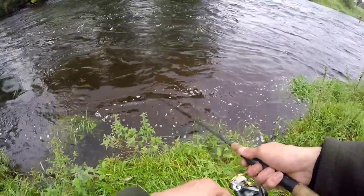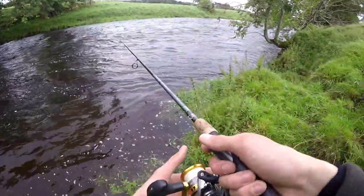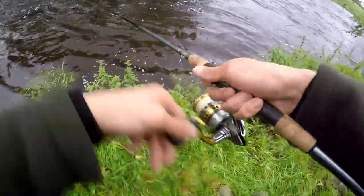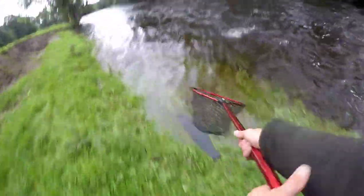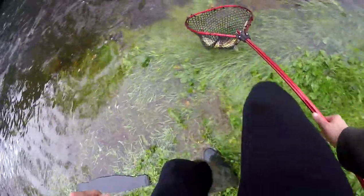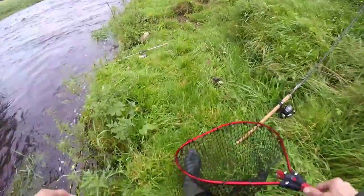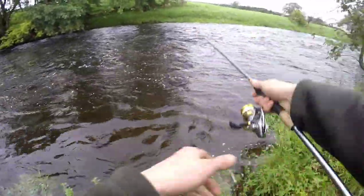I've had a few upstream bites actually today. Fish! Get this lure in quick. Nice fish. Pretty fish, that. That was a nice fish Jack just had there.